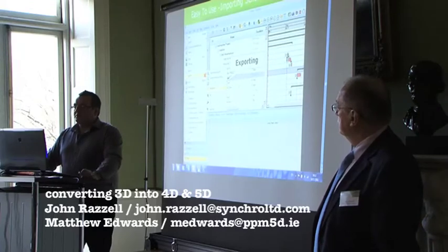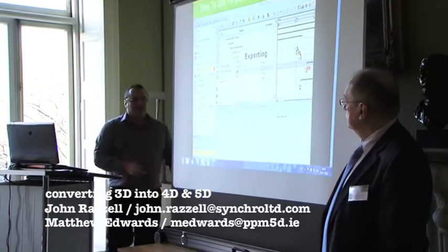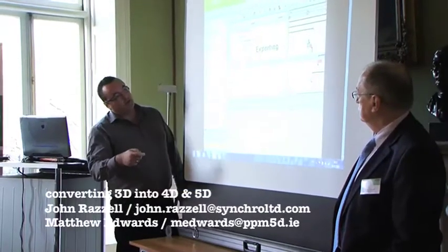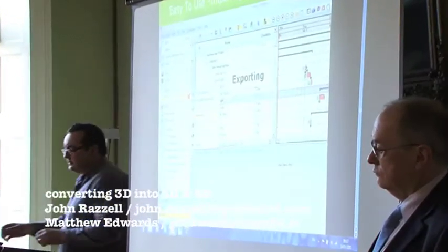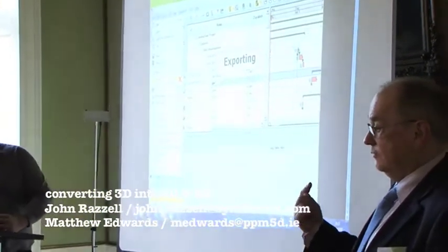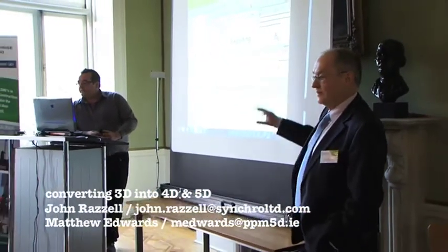We can also export out of Synchro. So if you make any adjustments in the Gantt chart schedule area here, we can export out as well. The important thing is you can import back in the changes, and if your team members have changed any code names, it will stay.